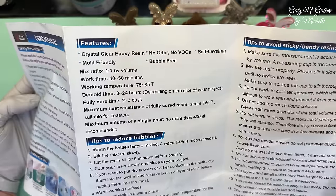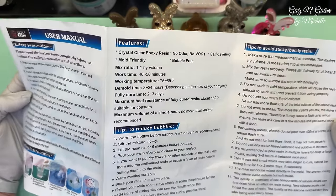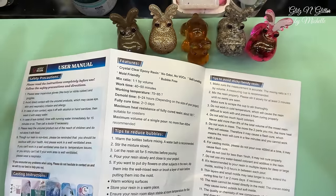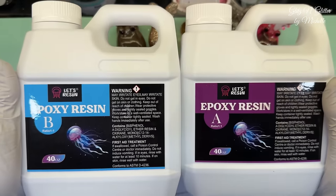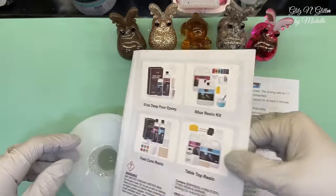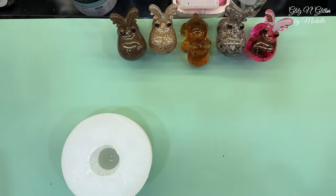No more than 400 milliliters recommended on a single pour. So I don't know. I have to ask the question, does that mean tall? Because what if you have 400 milliliters and it's in a tray? Does that make a difference, or more than 400 milliliters in a tray? I don't know. If any of you use this, how deep can I pour this? That's the reason I kind of stick with that pump resin that I like so much, because I could pour that an inch deep in all my deep molds and I don't have a problem with it.